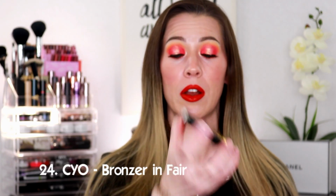Joy. Alright, so taking up spot number 24 is my CYO bronzer. This one is in the shade Fair. The reason why I chose to put this one in spot number 24 is because it is just too orange for my liking. When I have it on my skin, it pulls really orange to the point where I've only used this maybe like twice, I think. Honestly, if it wasn't for that, this wouldn't be that bad of a bronzer, but it just pulls way too warm. Not even too warm, way too orange. So that's why this one is ranked number 24, and that's why this one's probably going to get the boot after this video is done.